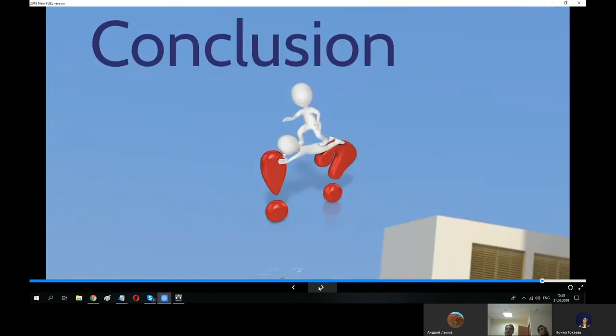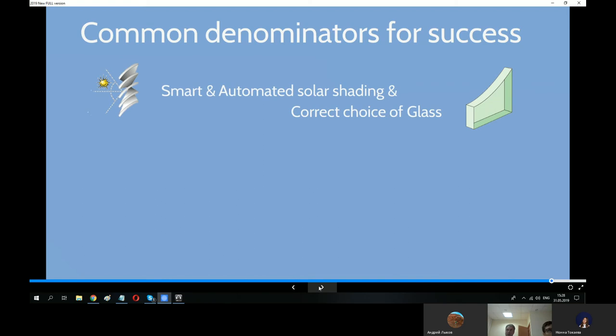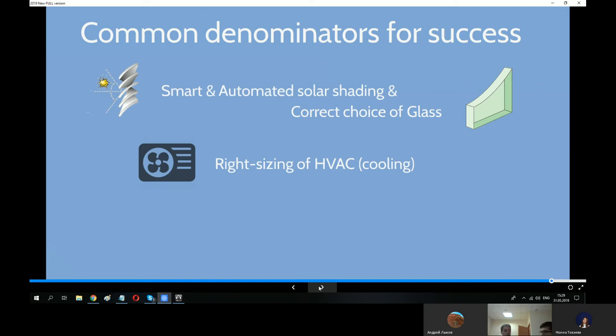So, conclusion. As I mentioned before, very, very basic, common factors for successful buildings. In my view, it's smart solar shading, automated, combined with the right choice of glass. Right sizing of HVAC, for example the cooling. It could be the heating, it could be the lighting. I mean, other technical installations in the building. They need to be put together in one package, not in separate boxes, because that will allow you to budget the whole package for the investor and the owner as well.